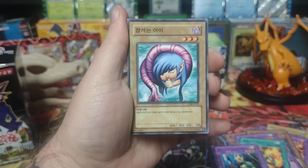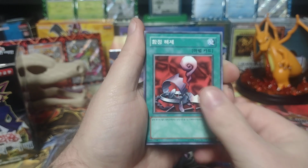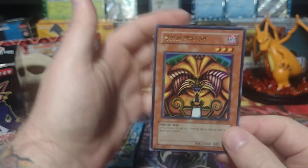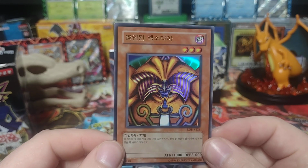Follow Wind, that thing. Remove Trap, and all right, so there we go. Okay, yeah, maybe just all of our luck was at the end. Perfect. All right, Exodia the Forbidden One.